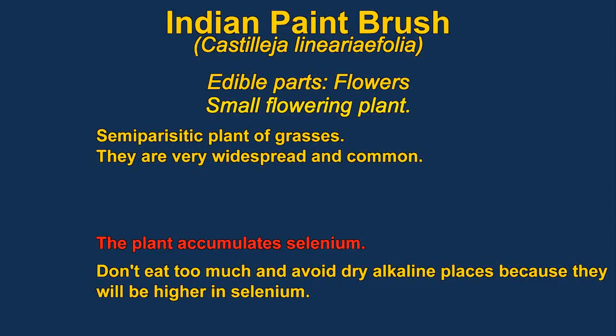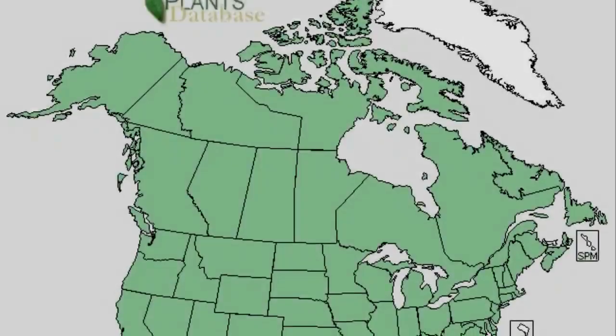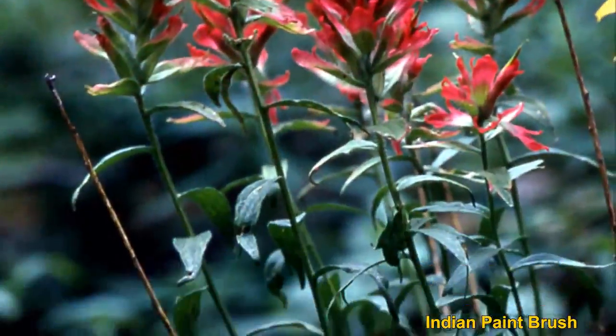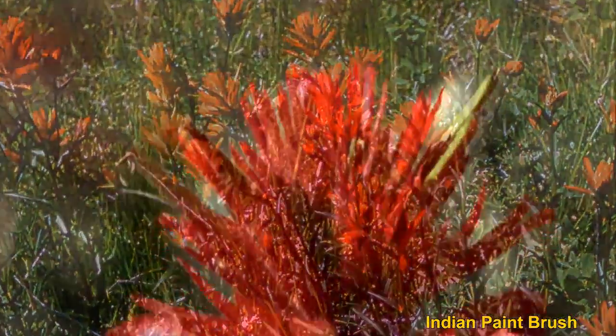Indian paintbrush are a very widespread and common plant. The flowers are edible. You need to be careful eating them though. If you eat too much of them, they tend to accumulate selenium. They are semi-parasitic plants on the roots of grasses.